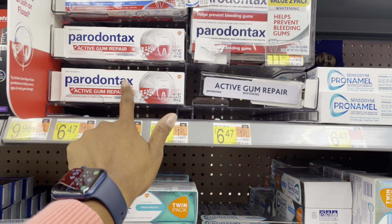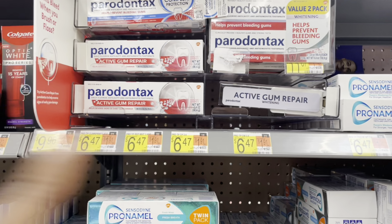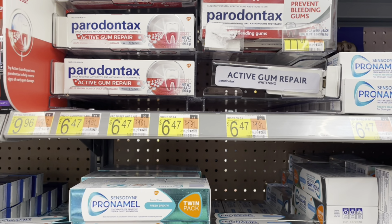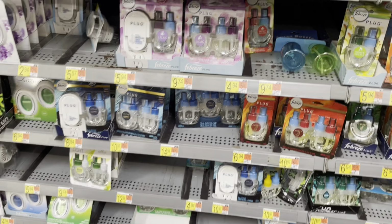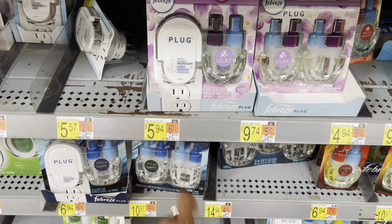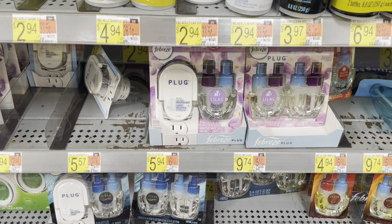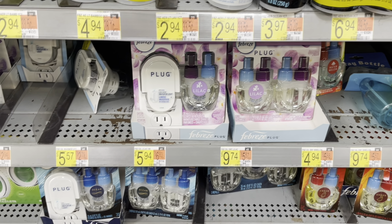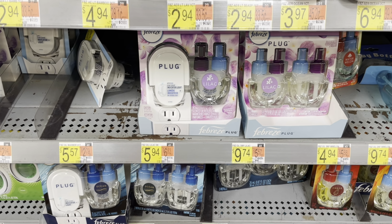So if this is a product that you use a lot, or you need, or you know somebody needs, or you can sell the bundle, definitely a good deal to pick up, because one by itself is already just $6.47. If you are in need of a Febreze starter kit, like this one there at $5.94, we did get a $1 rebate for them in the Ibotta app. Reading the terms and agreements on the coupon that's in the June P&G, it excludes the starter kit. So you can pick up a starter kit and get the $1 back, makes it just $4.94.